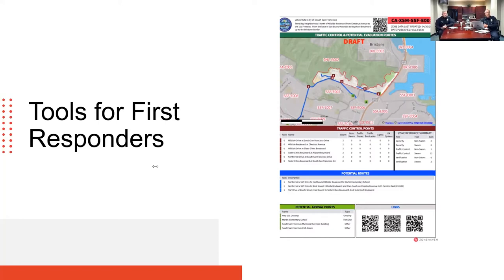And also, this will all be fully integrated with the public alert system. So as an incident develops and the zones are identified, the software will automatically send a notification to Waze, for example, and will update Waze, and so that people will be rerouted around the affected area. It will also be tied in with social media, and you'll be able to see how that's going.